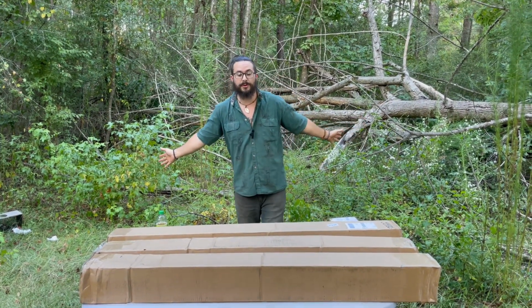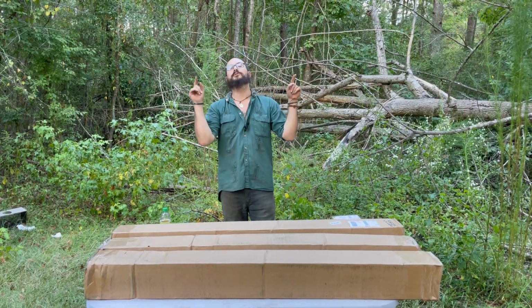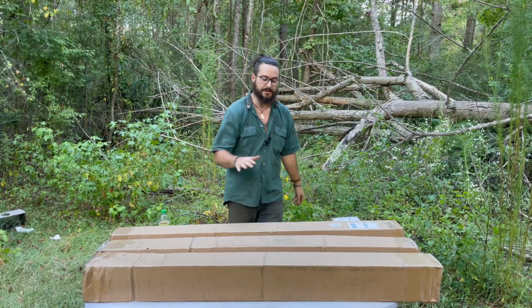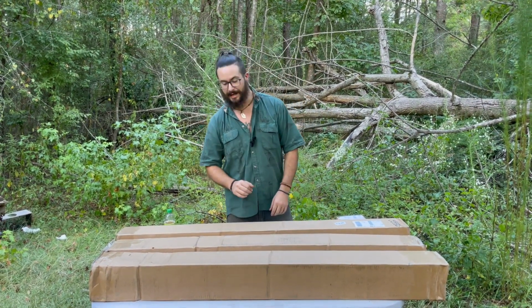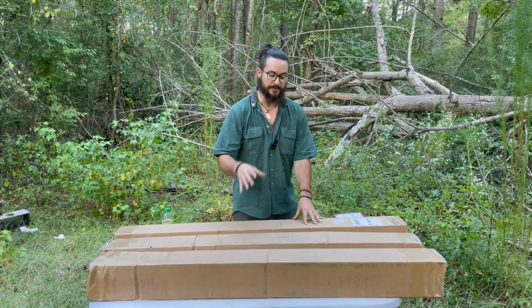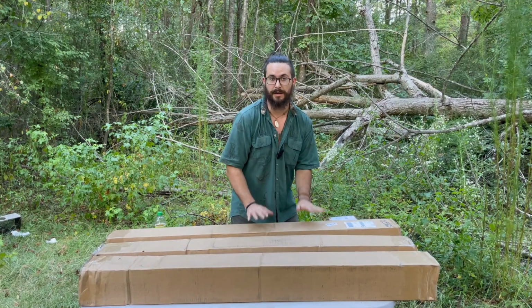What we have for you today is 3 rifles from RTI. That's right, Royal Tiger Imports. They're shipping these rifles straight to your doorstep. They're made before 1890. What we got in front of me is 1 Mannlicher and 2 Gras rifles, or that's what's supposed to be in these boxes.